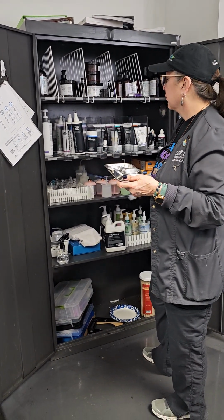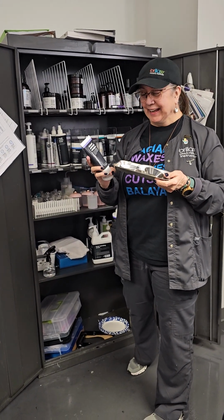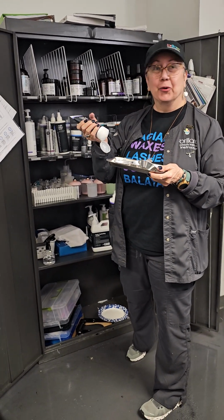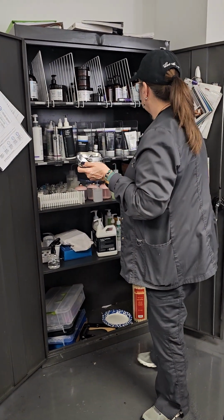Which one do you want? You do about a quarter size of mask. Sorry, it's been in my car for an hour. So if I say a pea size or a quarter size, that's just telling you about a quarter size. It'll be easier to eat.